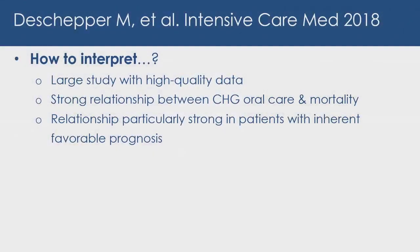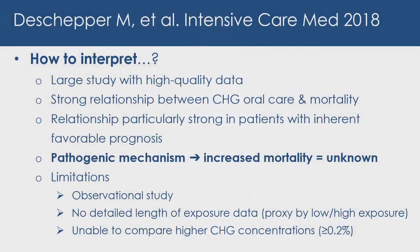So how to interpret? It's a very large study. We had no missing data, 82,000 patients. Strong relationship. Relationship particularly strong in the patients who are supposed to just walk in the hospital and walk back out. Those without a strong risk profile at all. The biggest problem of this study is that we have no clue what might be the pathogenic mechanism behind this. And as a researcher, believe me, this puts you in a very weak position when you come up with controversial data, okay? Believe me, I have had very tough discussions with the reviewers and outside, okay?